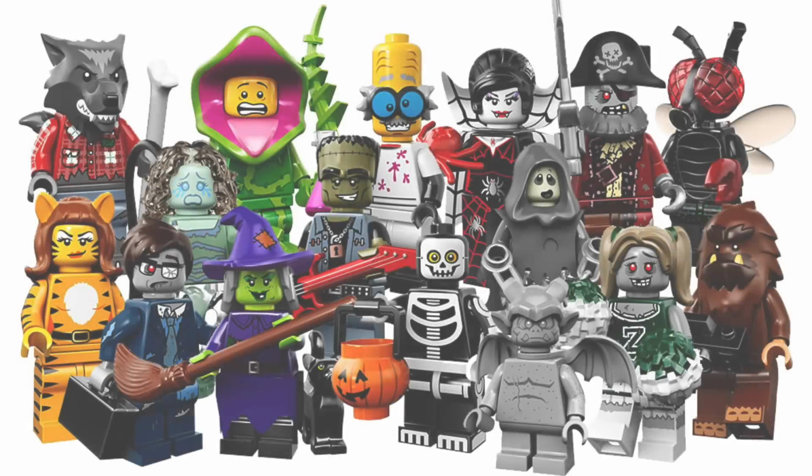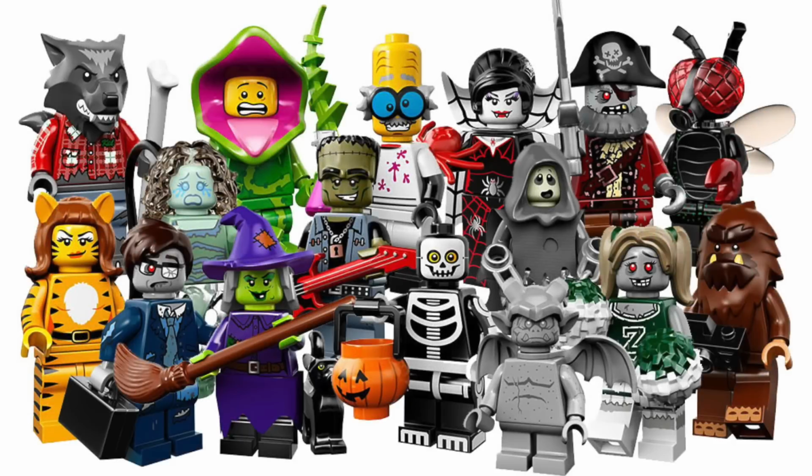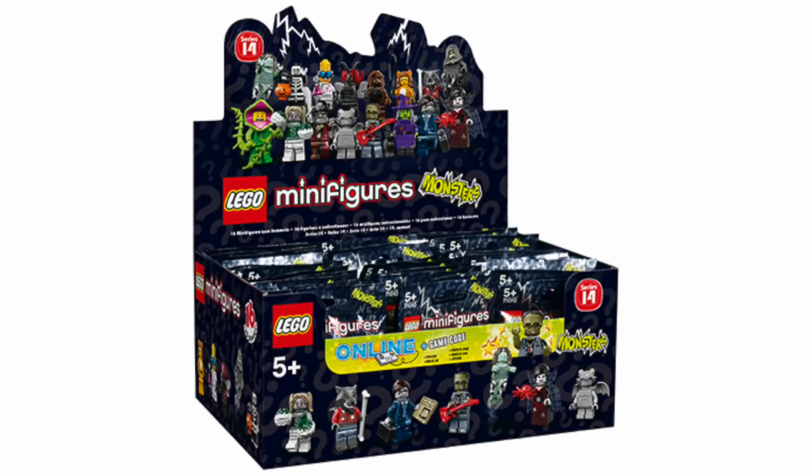Some of my favorites are Monster Rocker, Monster Scientist, I love the Skeleton Guy, and the other cool one that I really kind of like is the Zombie Cheerleader. And the other notable ones are like Zombie Businessman, Wacky Witch, Squarefoot's pretty cool. It's kind of an original or a good spin on Bigfoot. And then also the Spectre is pretty nice as well. But a great set of minifigures there in Series 14.